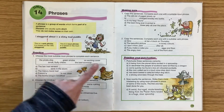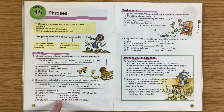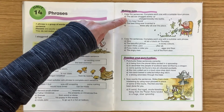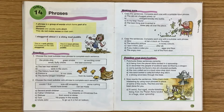For part one, you're going to choose the most suitable noun phrase to put into these sentences. Part two, choose one of the verb phrases. In the making sure part, you're going to complete the sentences by yourself by adding either your own noun phrase or your own verb phrase. And then in the final part, practice your punctuation.